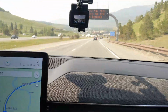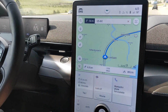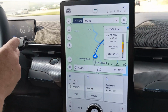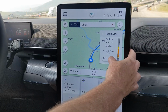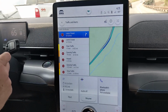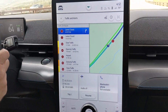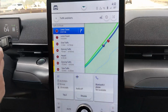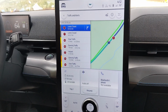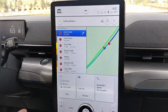Well, up here it says heavy traffic to Denver, but I click on here, and this is what I was sort of wondering, if I say traffic and alerts, no delay in 6 miles. Total 28-minute delay. So we got slow traffic, queuing traffic, hazard in 10 miles. This might be a little bit rough, but I don't know if stopping will actually help us. But anyways, I wanted to show that feature of the SYNC navigation, that you can get traffic not just by looking and seeing if it's red on the map, but it'll tell you what's coming up.